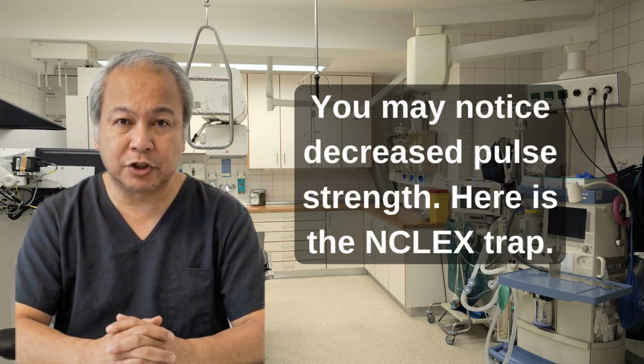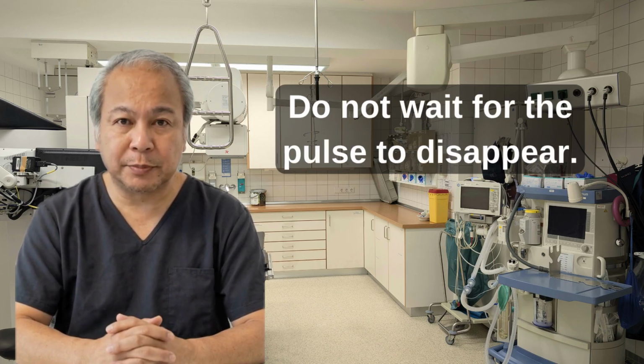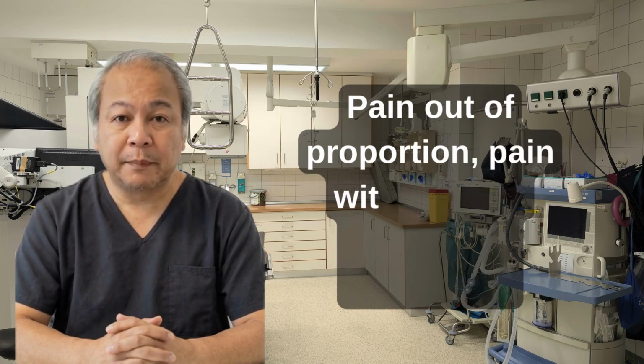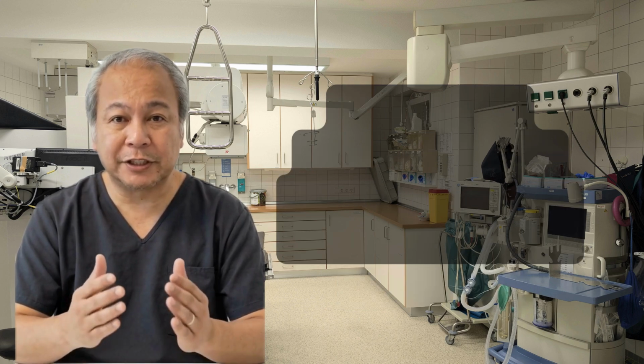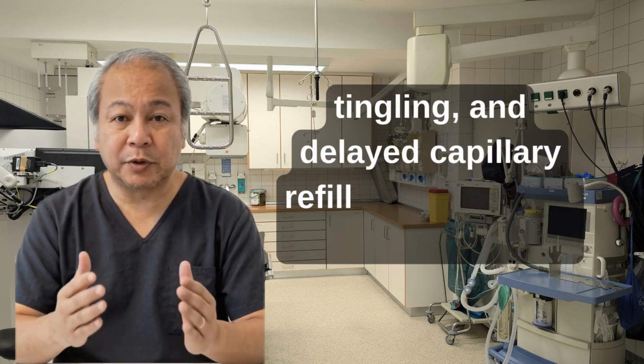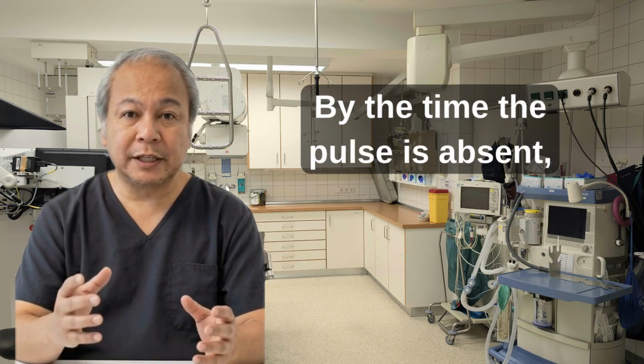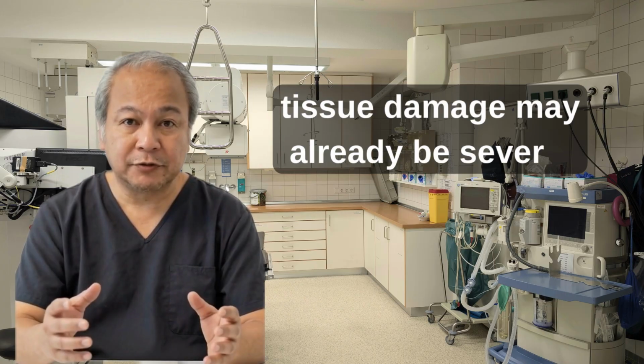Here is the NCLEX trap. Do not wait for the pulse to disappear. Pulselessness is a late sign. Pain out of proportion, pain with passive movement, numbness, tingling, and delayed capillary refill are enough to take this seriously. By the time the pulse is absent, tissue damage may already be severe.